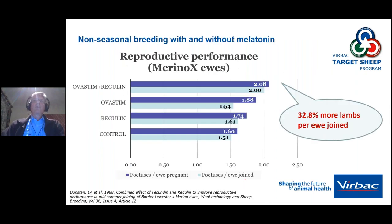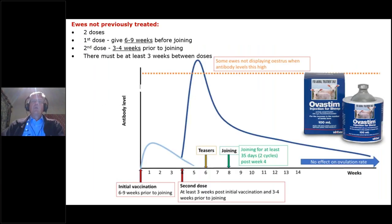And if you're joining in spring or summer, you can manage the seasonality in some of the British breeds by using melatonin and Ovastim together to produce significantly more lambs. Remember, melatonin will trick them into thinking that it's autumn and get them cycling, and Ovastim will increase the ovulation rate. Now, how much work is involved?